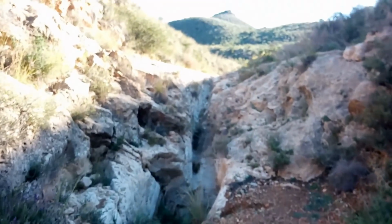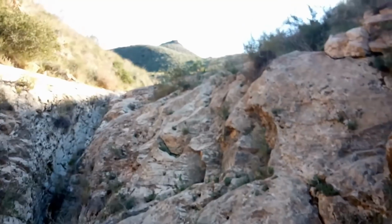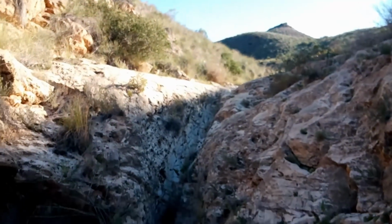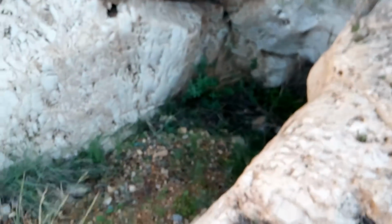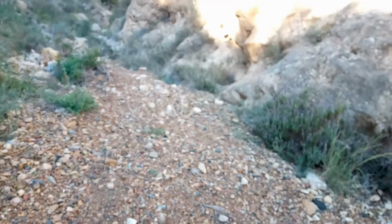So this was obviously a watercourse that's gone over a bit of harder rock, and as the water's come down that channel there, it's hollowed out a big cavity and emptied it out of all of this sediment here.